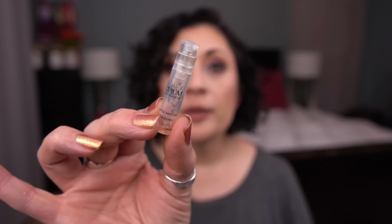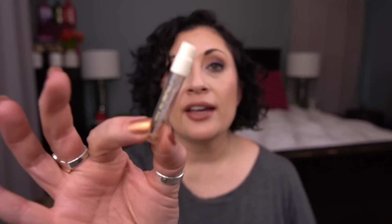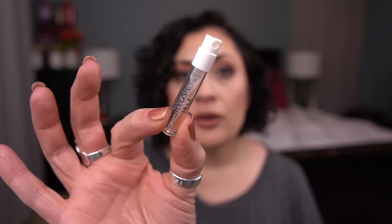I have a couple of fragrances, just a few here. They're all minis. From YSL, I have Black Opium. From Versace, I have Bright Crystal. Tory Burch, I have Just Like Heaven. And then lastly, from Skylar, I have Isle. So those are the 4 little minis I finished.